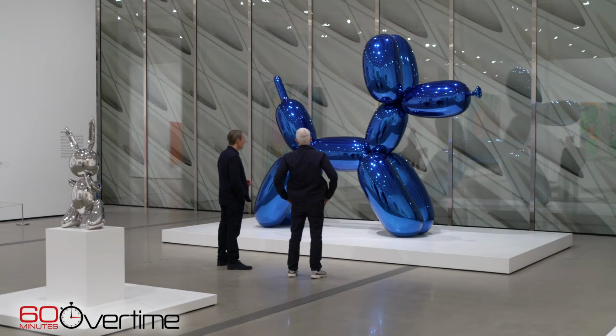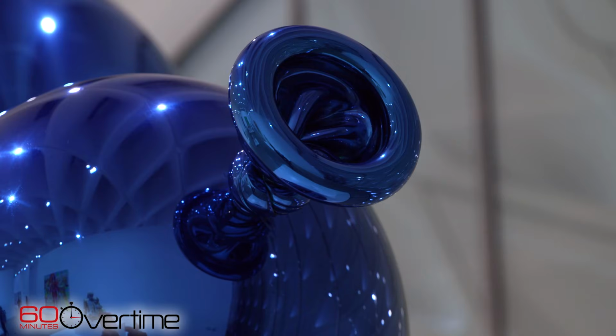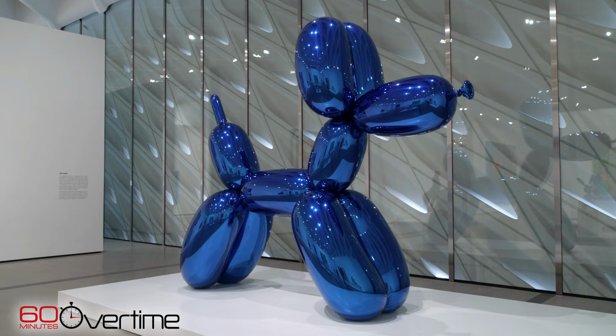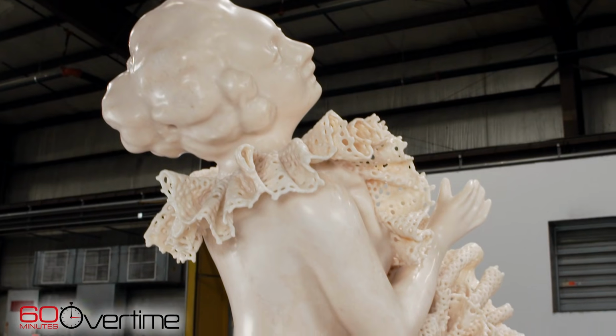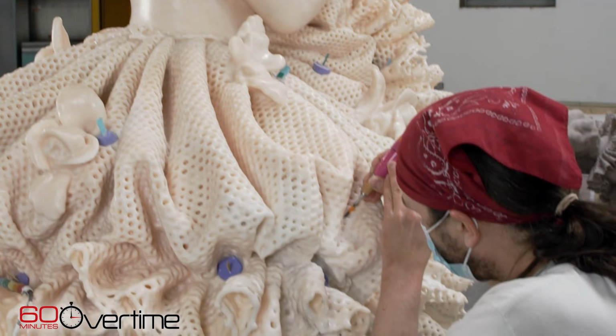What is it made of? This is stainless steel, and then transparent colors are placed on top. I worked on this from 94 to 2000. And you worked on this for 6 years? Six years. Jeff Koons' work on a technological level is very different and involves the work of sometimes dozens of people over the course of many years at times.